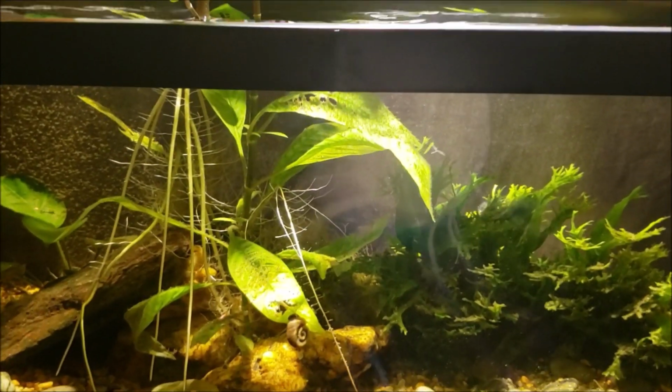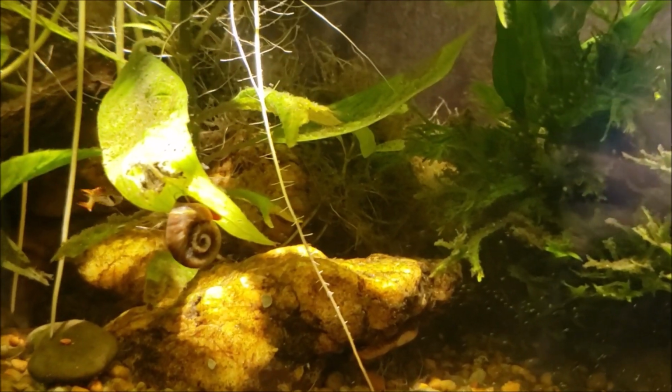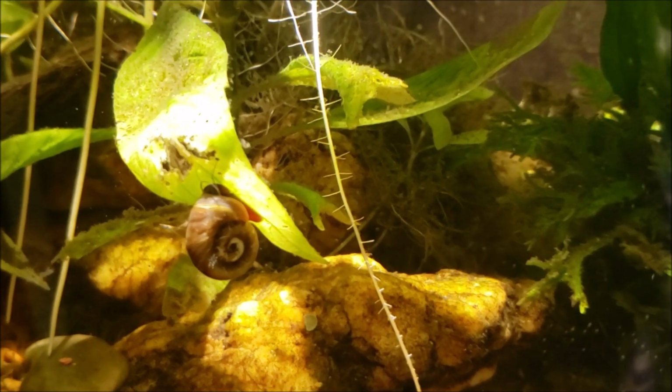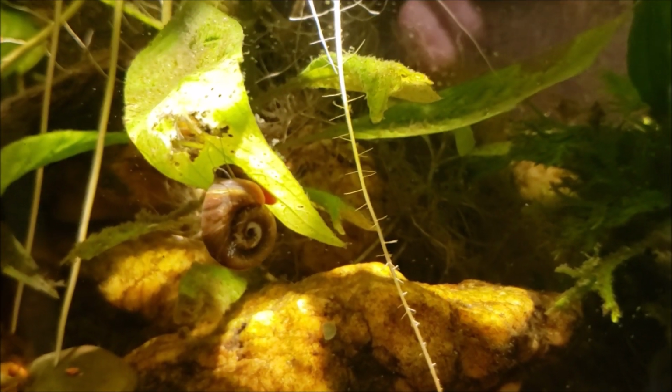So I'd be interested to hear your thoughts, whether or not you think that snail is in there actually damaging that leaf or doing cleanup work and actually scraping away the dead material and leaving behind the nice living green plant.